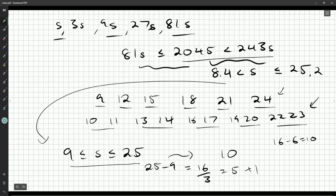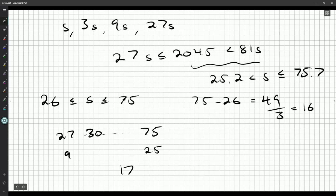Why didn't I add 1 for the total number of numbers? That doesn't make sense to me. So between 25 and 9, 25 minus 9 plus 1, because we're being inclusive. Oh, I never added 25 down here. So yes, it should be 11. Okay, good. So there's 17 numbers inclusive here.